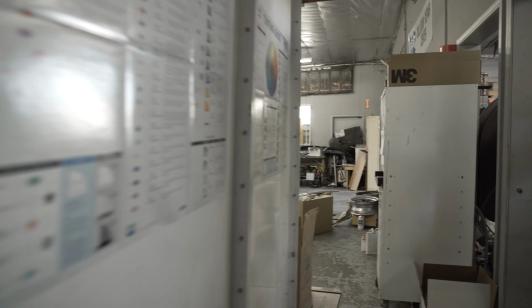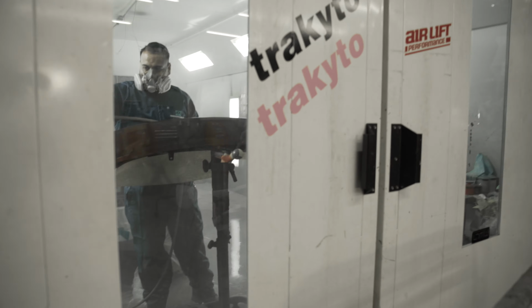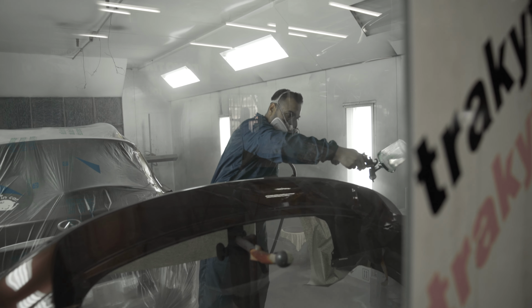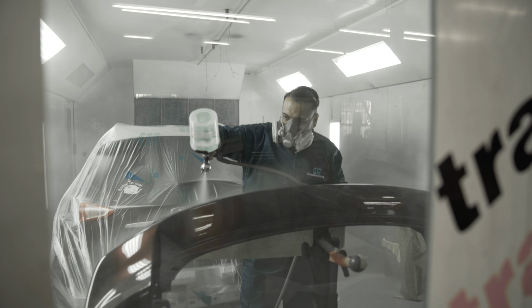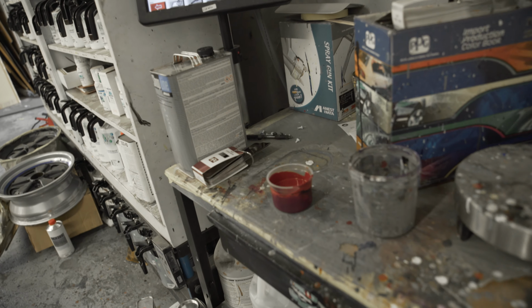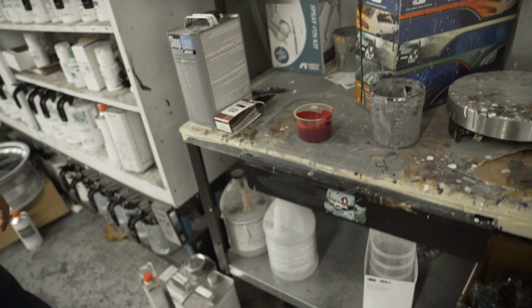Magician at paint, I'm telling you. He painted my Cayman and my smart car. Here he goes. You did a sample? It's not a sample, but I just spray it. That's it, huh? Do it.